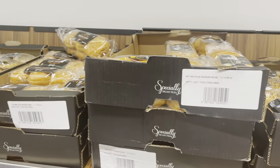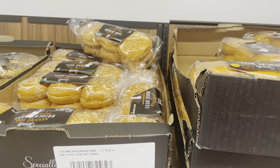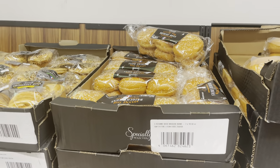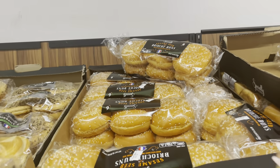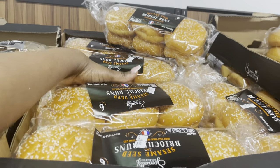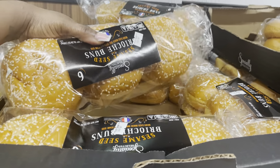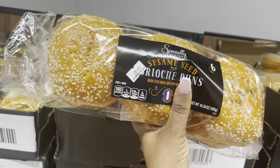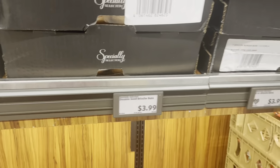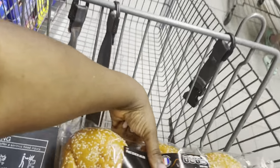We are in the bun section, you guys. We is about to do some hot dogs, some hamburgers, some chicken, you guys. And I need some hamburger buns. So I'm going to get two of these brioche, or however you pronounce it, you guys, buns for $3.99. Let's get two of those.